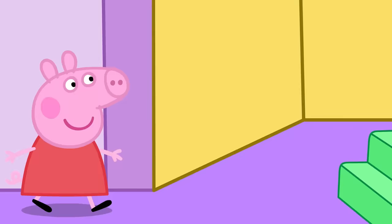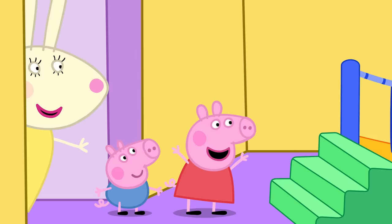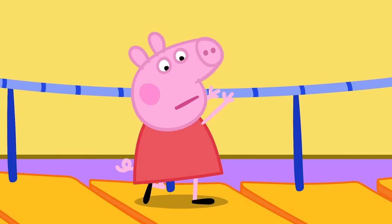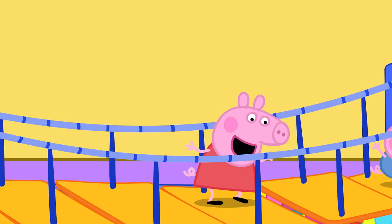Ooh! This is the Rickety Rackety Bridge. Pass through to see the rest of the fun house. Peppa is moving very slowly and carefully across the bridge. But George thinks it's fun to go very fast. Your way is much better, George. Whee!